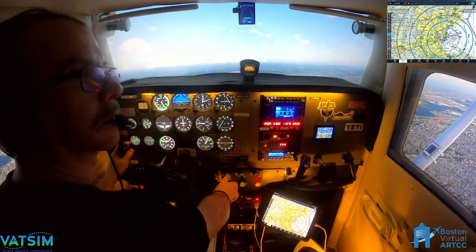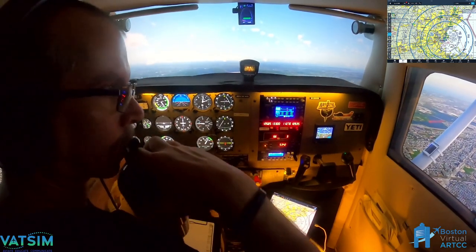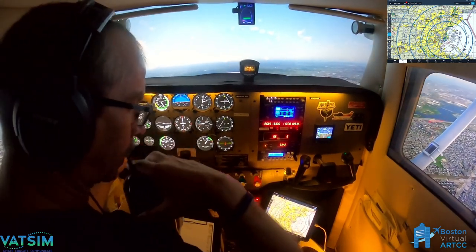Southwest 3738, welcome to Boston, cross runway 22 right at Charlie, ground point 9. 22 right at Charlie, ground 100, Southwest 3738, long.